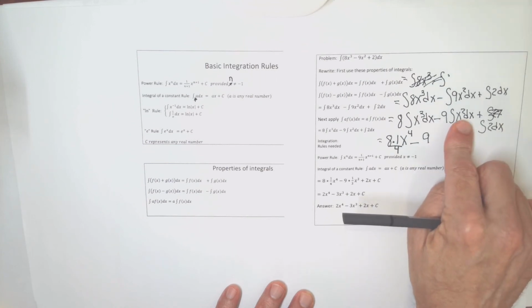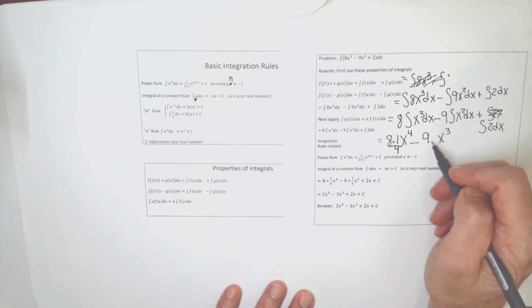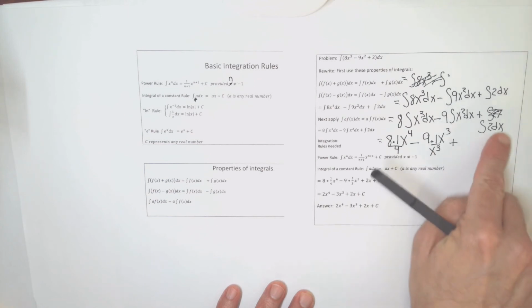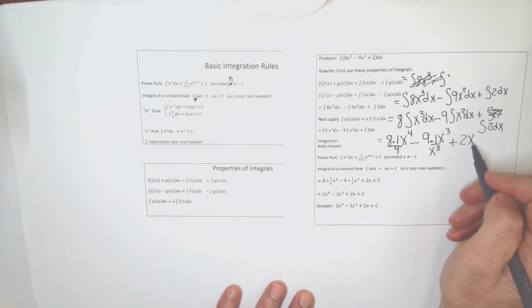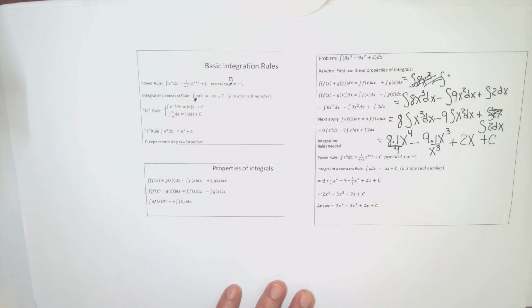The next integral, I'm going to add 1 to the exponent. 2 plus 1 is 3. And multiply by a fraction that's 1 over the new exponent. Last integral is a constant, and the integral of a constant is just that constant times x. And now I'm going to tack on the plus c that I need to do for every integration problem.